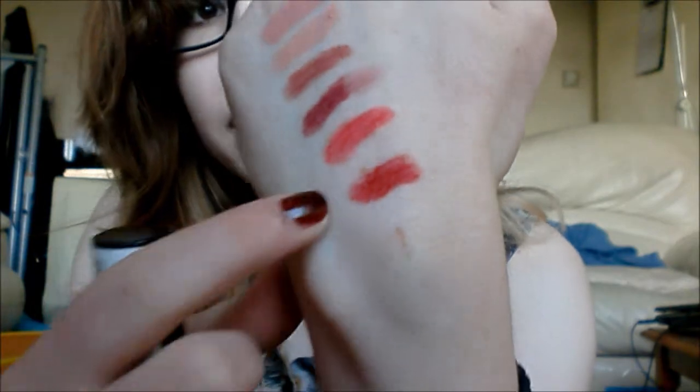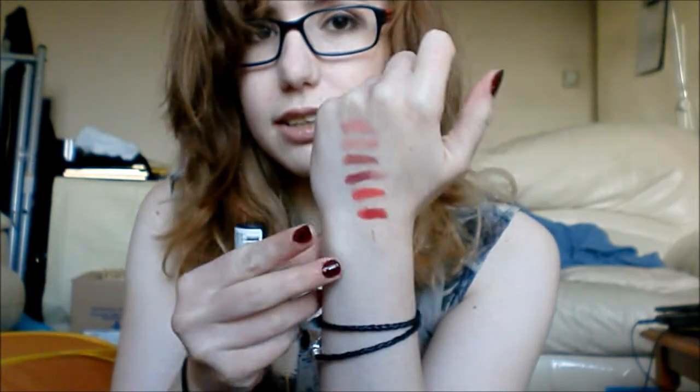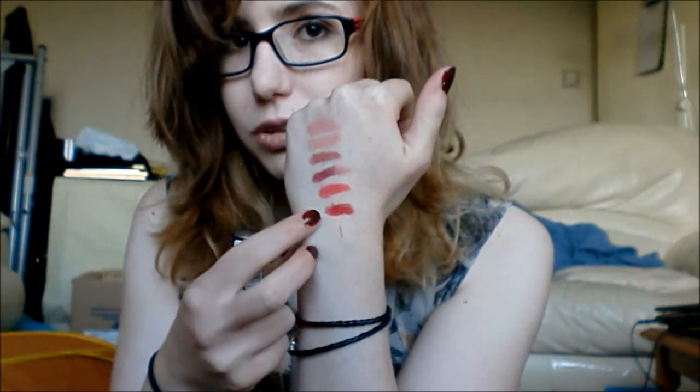And it's just a really nice deep blue toned red. As far as drugstore lipsticks go, you don't get a wide selection of blue toned reds, and I definitely think this one's a winner.